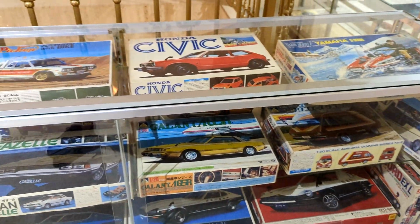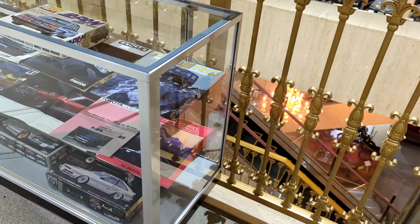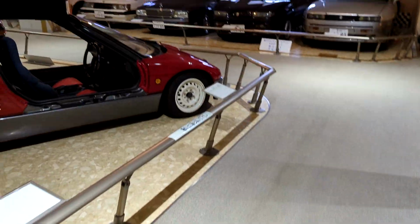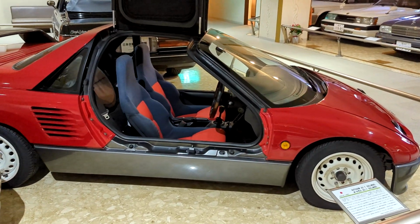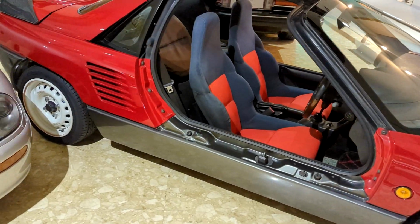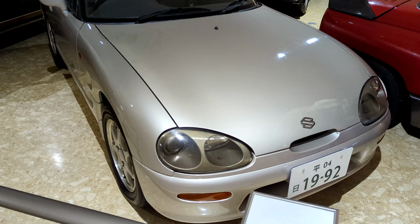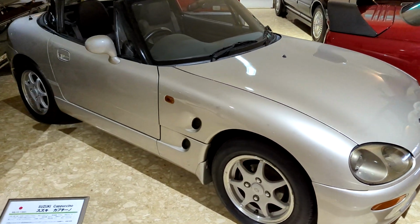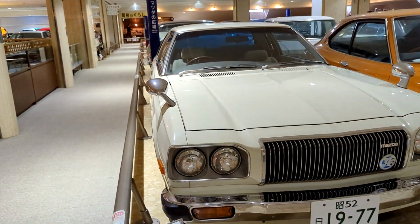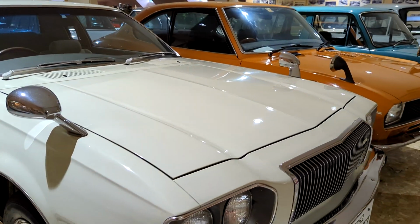It's cool, they also have these box model kits. Lots to see. Some paperwork and some maybe manuals or marketing brochures. We have the AutoZam. Amazing little cars these. So cool what they did with the styling on these. Very clean and tidy. And Cappuccinos. Again, another cool K. Another Cosmo L Limited. I wonder if that had the rotary engine in it. Yeah, I'm gonna guess it has.